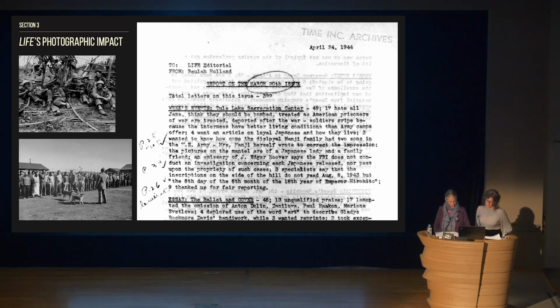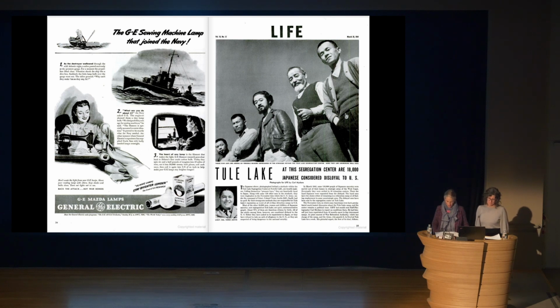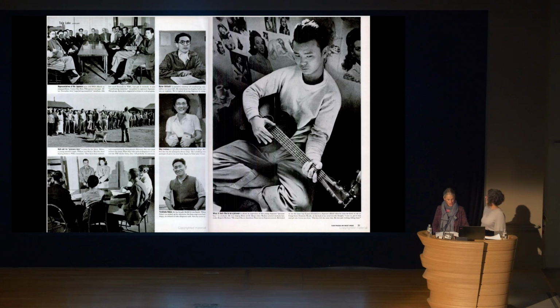And so just to give you a sense of the story, Karl Maydanz's photo essay, which is several pages, was published in a domestic issue of Life, and it shows a range of the experiences for the people that were interned at these camps.